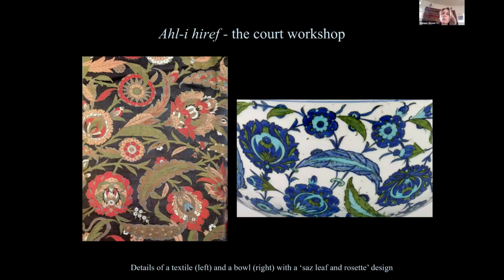Now, the other reason for showing you a picture of the Topkapı was I wanted to really talk about how, within the palace, the craft workshops were situated. And just to give you a little indication of how they worked. So the workshops were known as the Ahli Hiref, and we have payroll registers, so we have some kind of indication of how they worked and how they were structured. And we know that each company had a master, apprentices and different workers. And we know some of these payroll registers have survived, and so we know the kind of payments that were made to them. But more importantly, we know some of the names of the craftsmen.